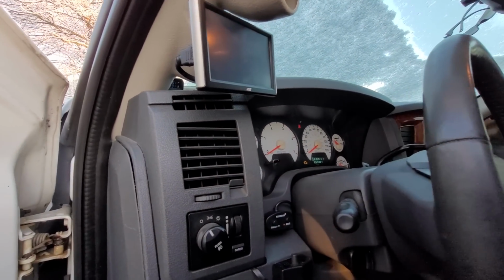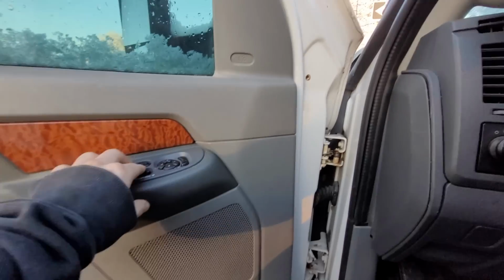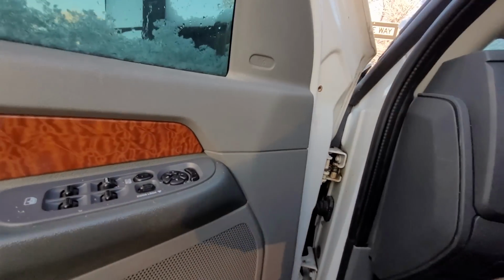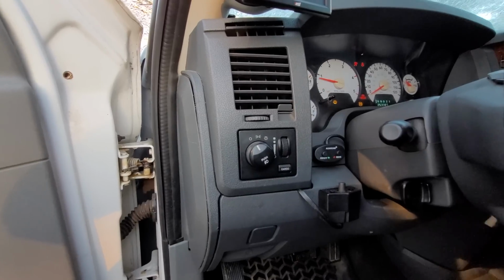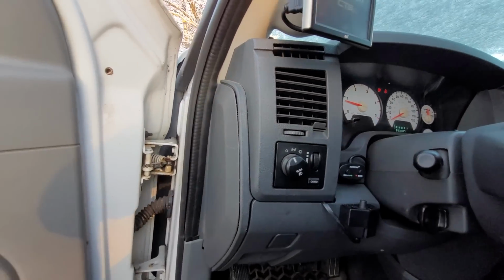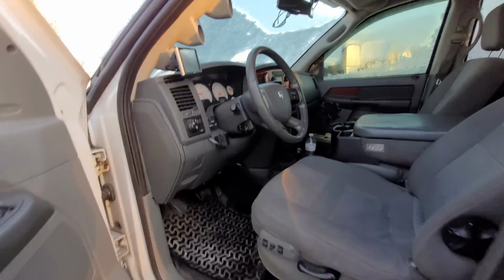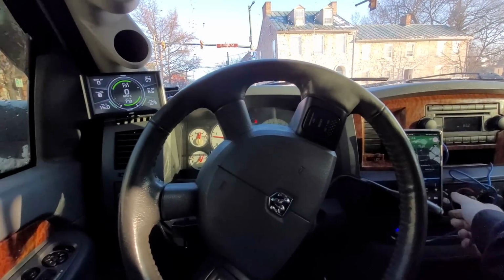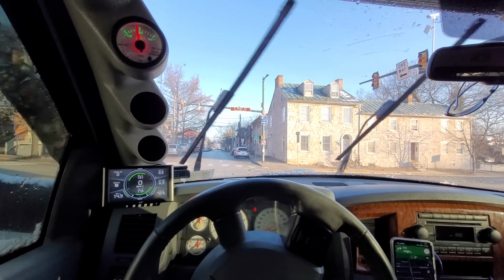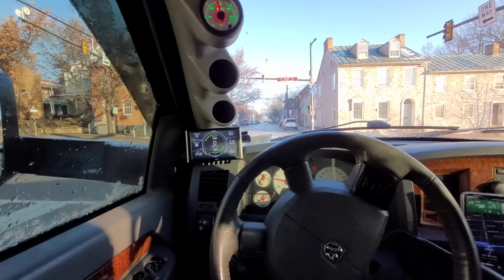Grid heater pop. There we go. Let me lock the doors first, because once I start the truck, I can't. What? Oh, keys in the ignition. There we go. Turn the heat on, doors locked, and there we go. All right, here you go. We got the heat blasting this morning. Windshield was complete ice. So 190, we're already warmed up and everything. 180 degrees on the trans, 190 on the coolant.